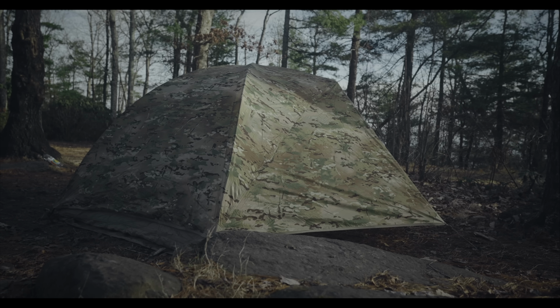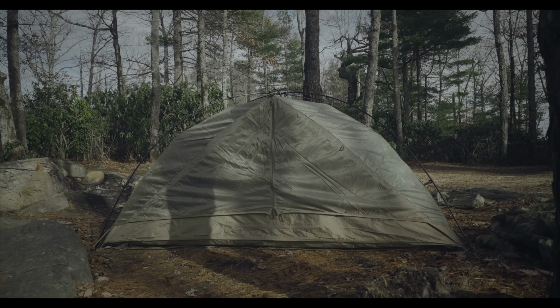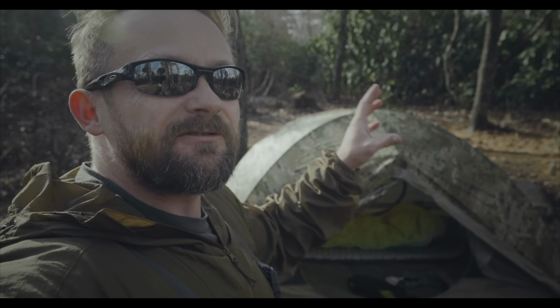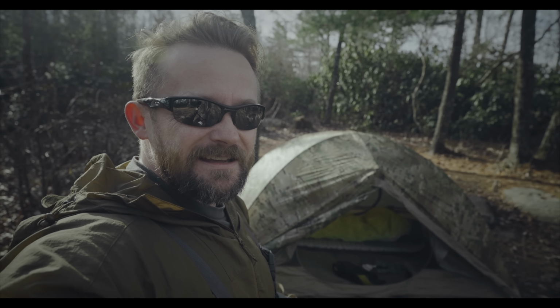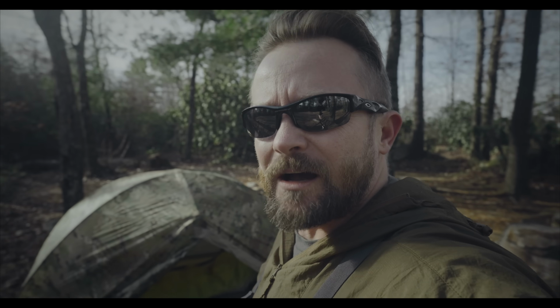By the way, this is the two-person with the cold weather kit. The cold weather kit is rather interesting. Basically, it converts this tent from a three-season tent to a fourth-season tent. You have a layer of fabric that goes over the top that holds in heat and blocks wind. It's pretty sweet. If you're not familiar with this kit, check out my review. It's top-notch.